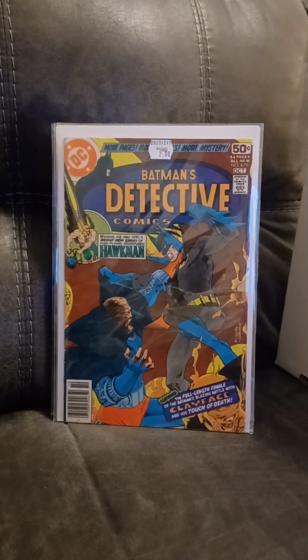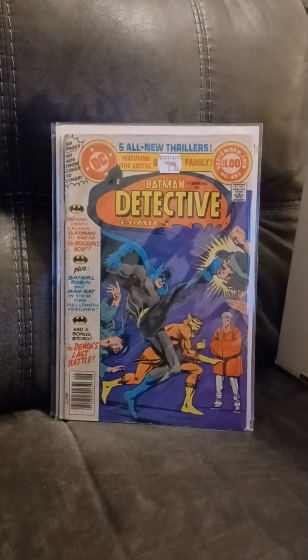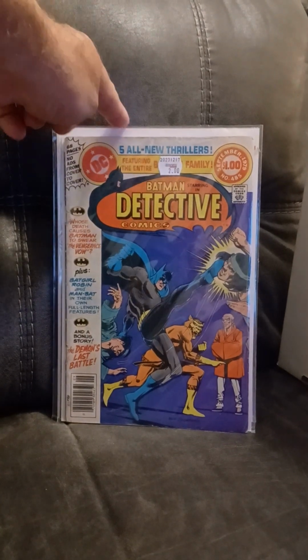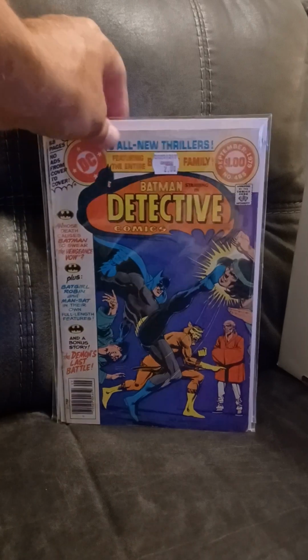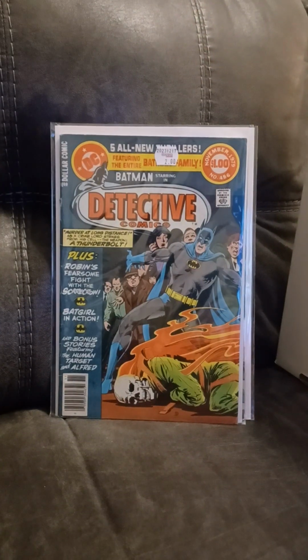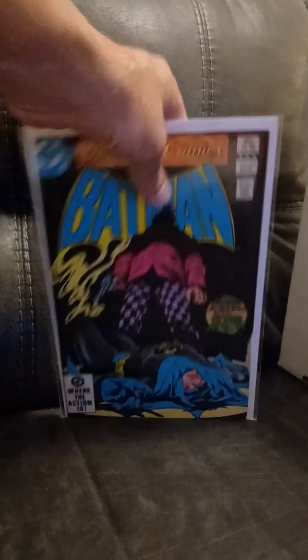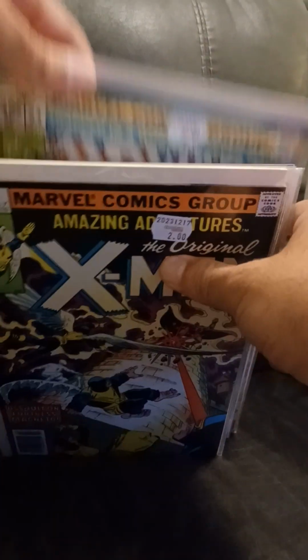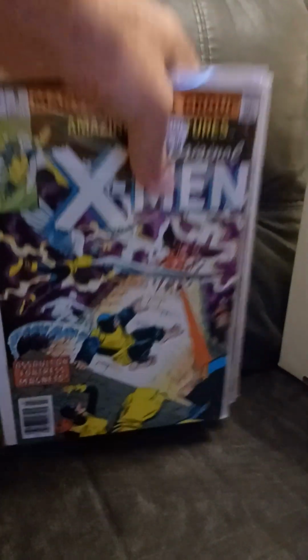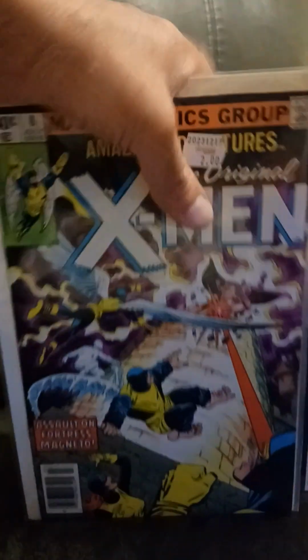Picked up this Batman Detective Comics fighting Clayface. Again, all still $2. Bronze Tiger there with them. Another one of those big dollar ones they did at the time, 1979. Another one the same way. This Detective Comics 524. Let me make sure. All right. Okay. There we go.